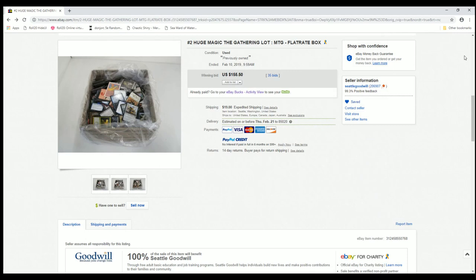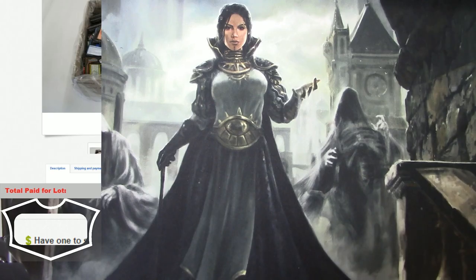Ended up paying $155.50 plus 19 bucks in shipping. We'll just call it $175 for that. So let's open the box and get down to it here.